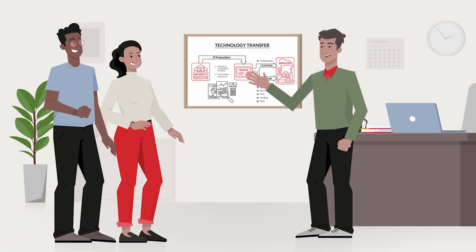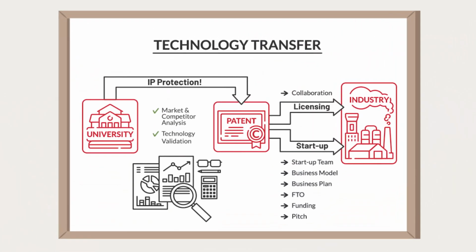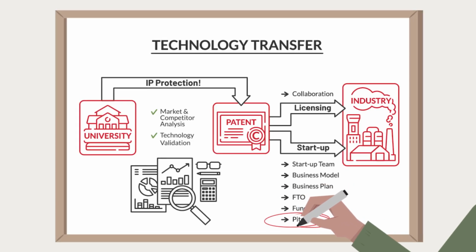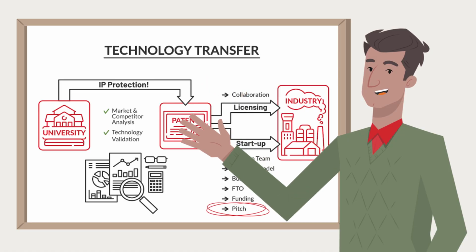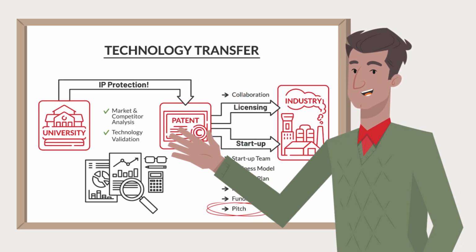If you plan to found a startup company to turn your scientific findings into commercial products or services, you will need to present your idea to potential partners, investors, and customers at some point. Are you ready to learn what it takes to deliver a convincing pitch that stands out and wins people over?